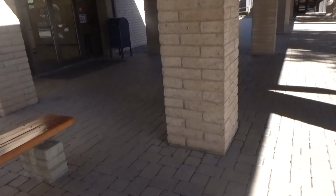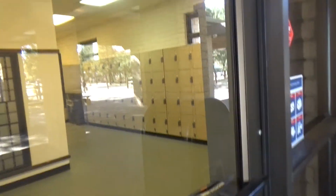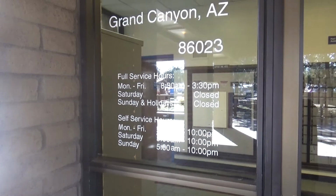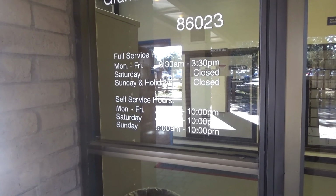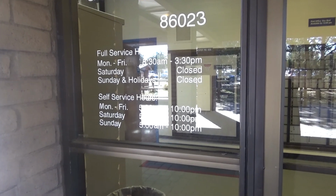And then coming over here, you've got your post office. I'm not going to go in there though, but here's basically what it looks like. You can pretty much see almost everything from here. And here are the hours if you want to pause to read. It's actually open right now, but I don't feel like going in there. So that's the post office.